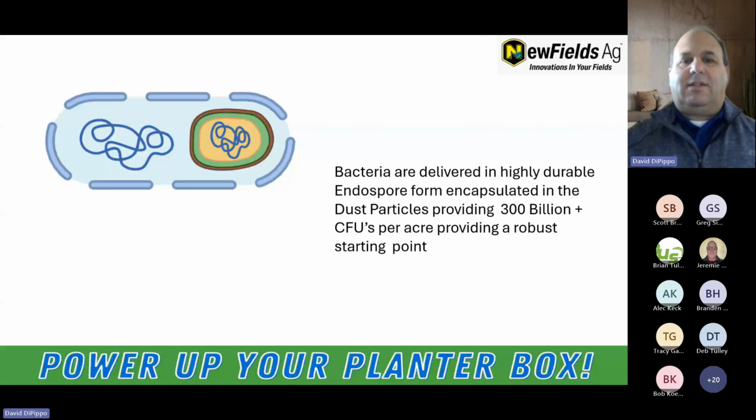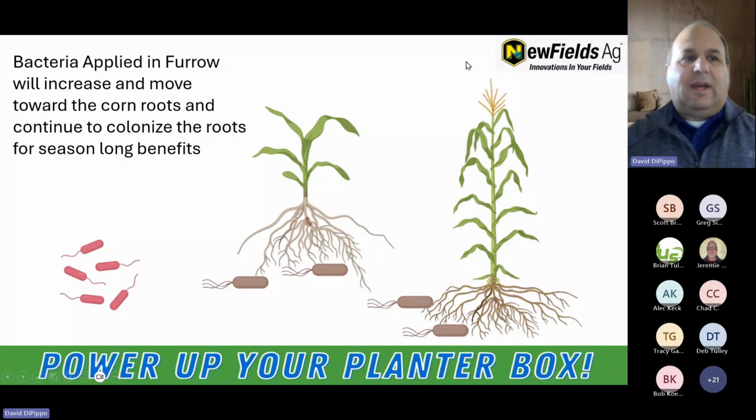And because the dust is soy based, it's loaded with amino acids, which are a great food source for bacteria to start growing. So you've got advantages of the amino acids in the soil with the dust, and then you've got the amino acids as a food source to kick off your bacteria, and then you've got your season-long bacteria delivering nutrient use efficiency to your corn plant. The bacteria, I think it's important to go over that.